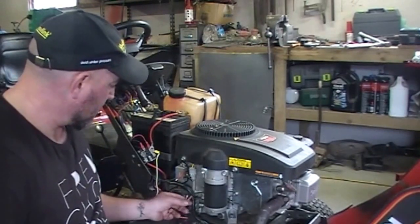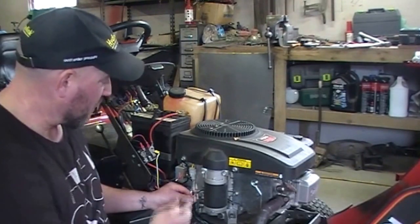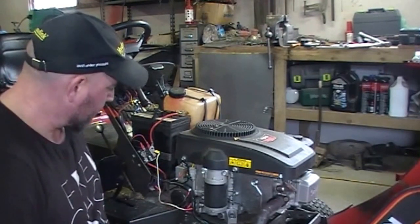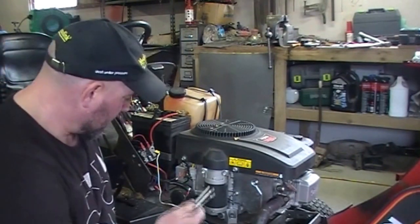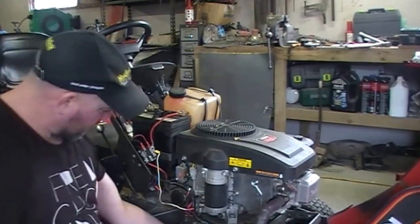That's an earth, so that basically stops it when you turn the key. Just earths out the coil. That's your charge. Goes through a rectifier, voltage regulator. Then you've got power to the start motor. Disconnect that. Obviously exhaust. Then pull off that pulley, because the other one's got different stuff on it.